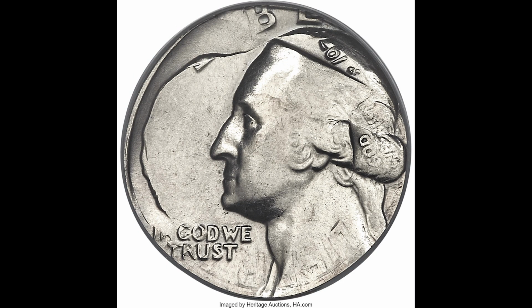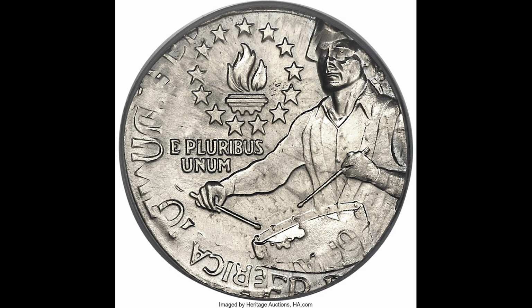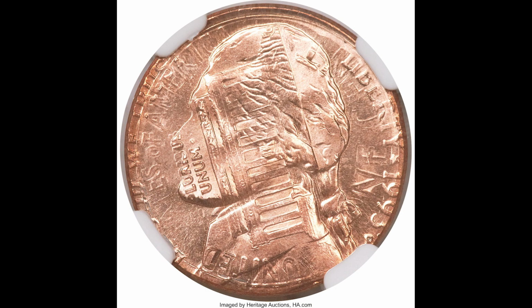$4,312. Moving right along, here's a 1976 25-cent bicentennial quarter struck on a 1976 dime graded by PCGS a mint-state 62. Now remember, the highest grade you can get is 70, so this one's a bit off from that grade, but the grade doesn't matter as much on this one because of the overall appearance and error that's happening on this coin. So if you have a coin that looks like this, know that it's not damaged, that it is likely an error coin, and it's going to be worth a lot of money. This one sold for $6,480. I just love the look of these coins.